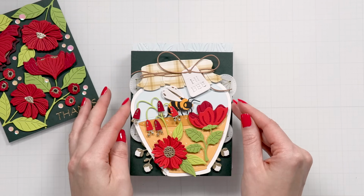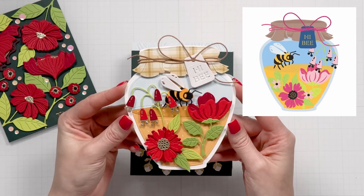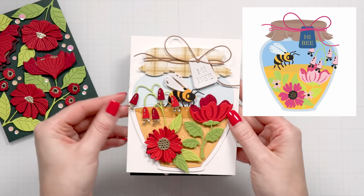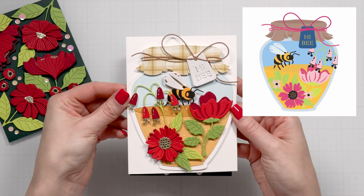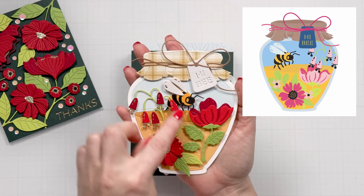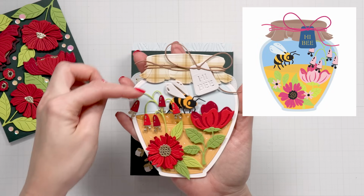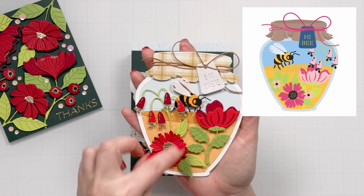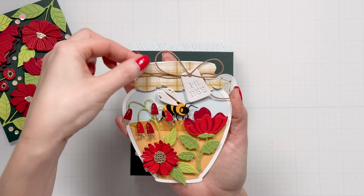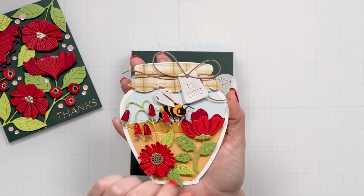Next, we have the large die of the month, and it is this beautiful honey pot or honey jar. As you can see, this is a pretty big die set. It is the size of an A2 card. It comes with everything you see here. So there are flowers, there's this little foliage piece, there's this beautiful bee. There are the layers to create honey or any other liquid that you want to put inside of your jar. There's the string, there's the jar topper, there's the little tag with the sentiment.